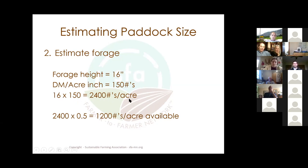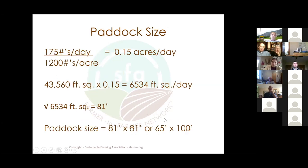That gives us 2,400 pounds per acre of available forage. Well, we're not going to graze all of that, right? We're only going to take, in this particular example, we're only going to take 50% of the above ground biomass. So that means we got 1,200 pounds per acre of available forage. We need 175 pounds a day. We have 1,200 pounds available. That means we need 15 hundredths of an acre per day. 15 hundredths of an acre, if you don't know, an acre is 43,560 square feet. I'd encourage you to memorize that number right along with your cell phone number if you're a grazer.